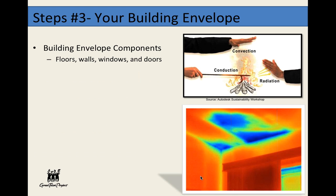So your building envelope. In the building industry, we say you want to have a tight building envelope. The building envelope is essentially what separates you from the outdoors. So it's your floors, your walls, your windows, your doors, your attic, what basically defines you as being inside. And we want to keep that nice and conditioned.